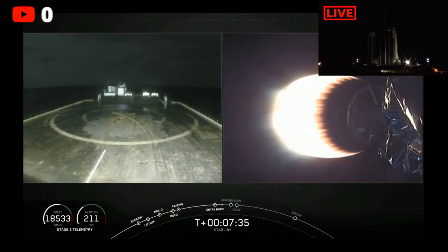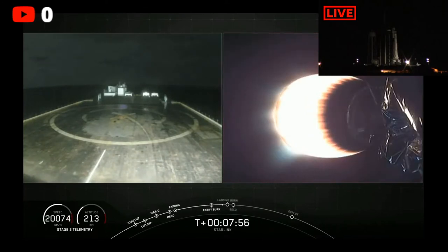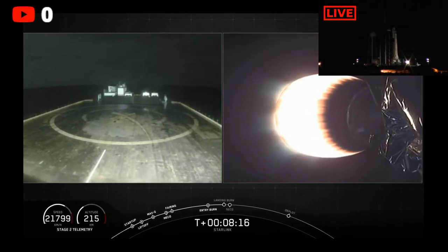Coming up next is the landing burn around T plus 8.5 minutes, around 8 minutes and 24 seconds. Looks like we lost that live view of the first stage coming down, but that is expected. Hopefully we can get that live view back. Right now what you're seeing on your left screen is the drone ship Just Read the Instructions. Followed very closely after the landing burn and landing of the first stage will be SECO 1, that is second engine cutoff, around T plus 8 minutes and 58 seconds.